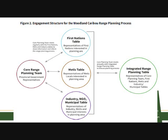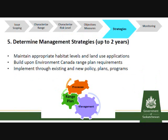Once we have introduced ourselves at these various interest tables and planning tables, we can then move forward to begin to develop a suite of management strategies that will be designed to maintain appropriate habitat levels for caribou, but also have to be practical from the standpoint of being applied to land use and use of the land. These strategies will include guidance and direction on the state of caribou habitat, integrating of best practices, access management, temporal habitat availability, management activities that are intended to maintain or increase critical habitat for woodland caribou. As I mentioned earlier, laws, regs, standards that we feel we may need or may not need to bring those into play.